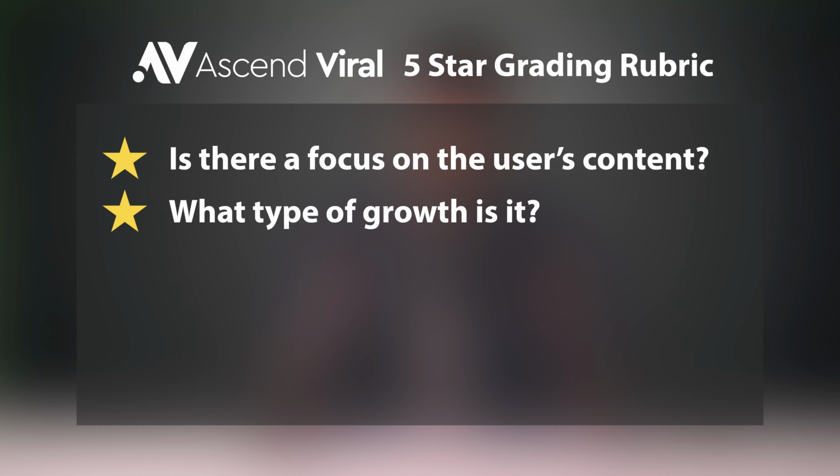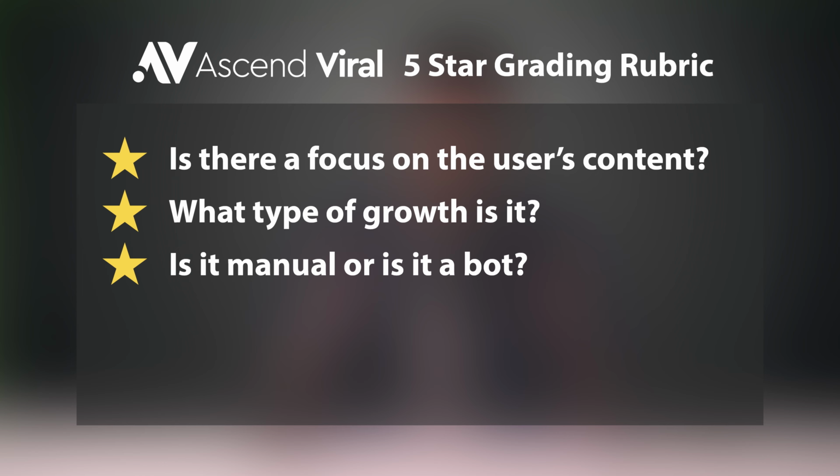Number 2, what type of growth is it? Does the growth method that the service used go against Instagram's terms of service? Or is it a legitimate growth strategy? A legitimate, ethical growth strategy earns a star. Number 3, is it manual or is it a bot? Does the service incorporate some kind of AI, software, bot, or some kind of automation that goes against Instagram's terms of service? Or is it a manual service performed by hand on a real phone? Any kind of manual service, which is preferred, earns a star.